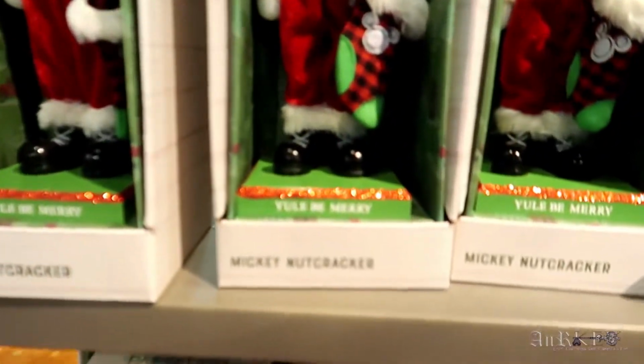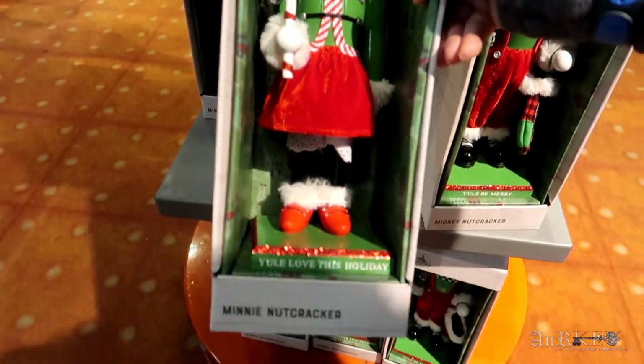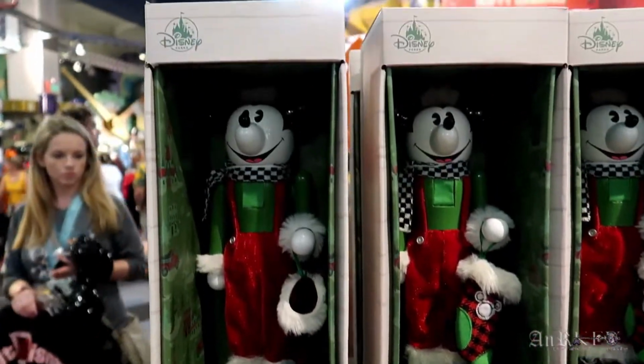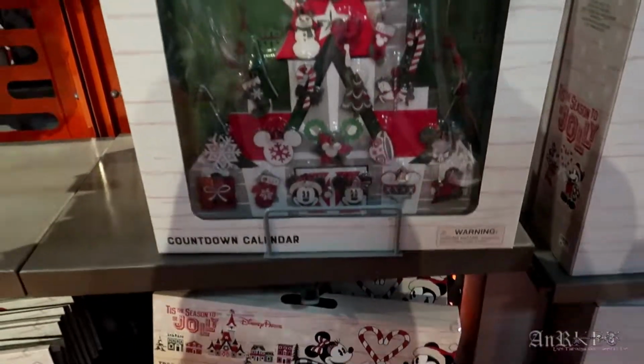$24.99. Mickey Nutcracker. And a mini Nutcracker, $54.99. Every year they get smaller, because last year they had them and they were a little bit bigger than this one. The countdown calendar. And that is $39.99 for the countdown calendar.